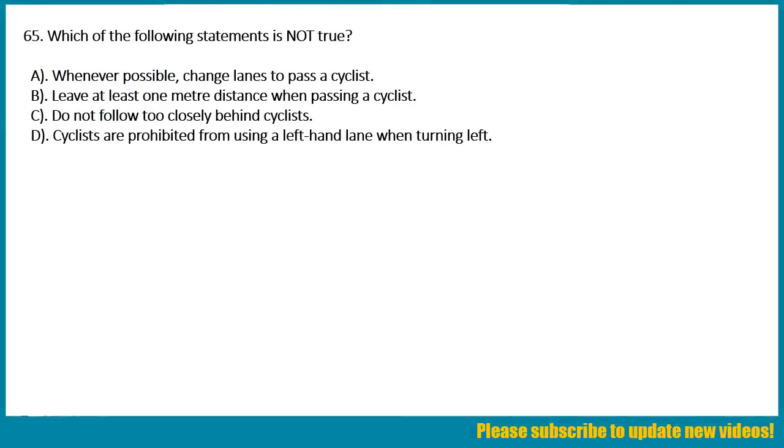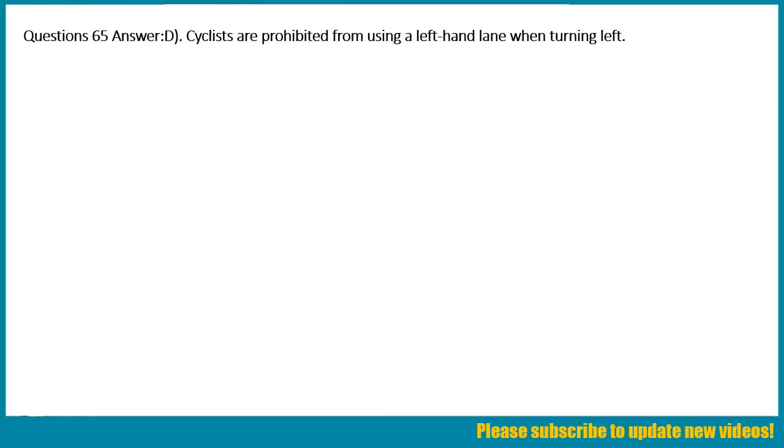Question 65. Which of the following statements is not true? A. Whenever possible, change lanes to pass a cyclist. B. Leave at least 1 meter distance when passing a cyclist. C. Do not follow too closely behind cyclists. D. Cyclists are prohibited from using a left-hand lane when turning left. Question 65. Answer D. Cyclists are prohibited from using a left-hand lane when turning left.